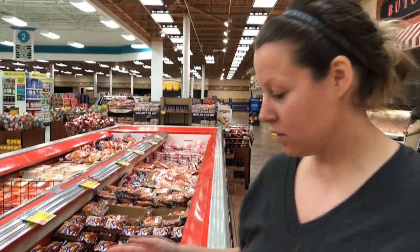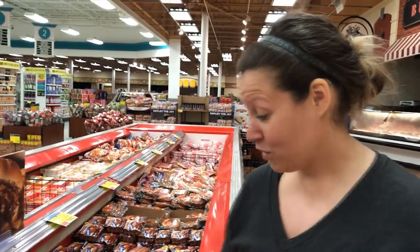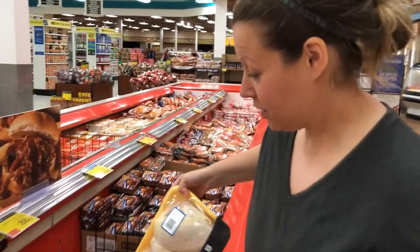So I just pull the skin off and I usually slow cook my meals. I'm gonna do a meal prep video next week for sure. Always check sales, clearance, everything like that. So for $5 for four breasts, and these are pretty hefty, this will definitely last a week. So this is an awesome deal.